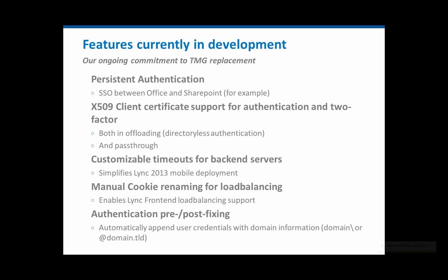But what we want to do is add what TMG had to offer, which is, of course, adding a default domain in a domain slash scenario. But we also recognize that a lot of people want to use UPNs for authentication. So instead of just doing a TMG replacement, we're also adding the option to use a UPN and postfix that to authentication, so that we are basically more compatible with what our people are actually using.